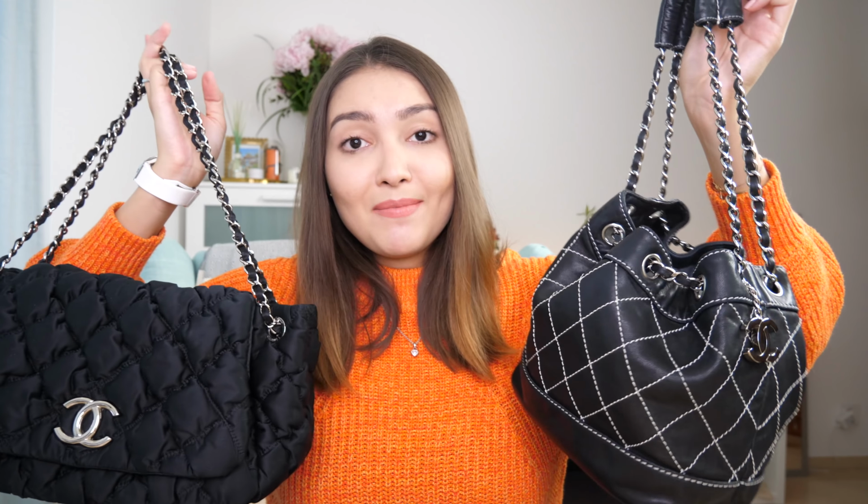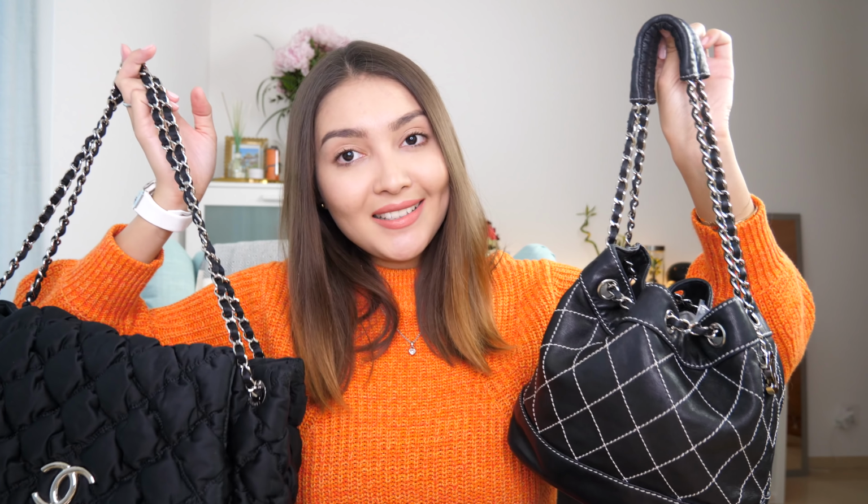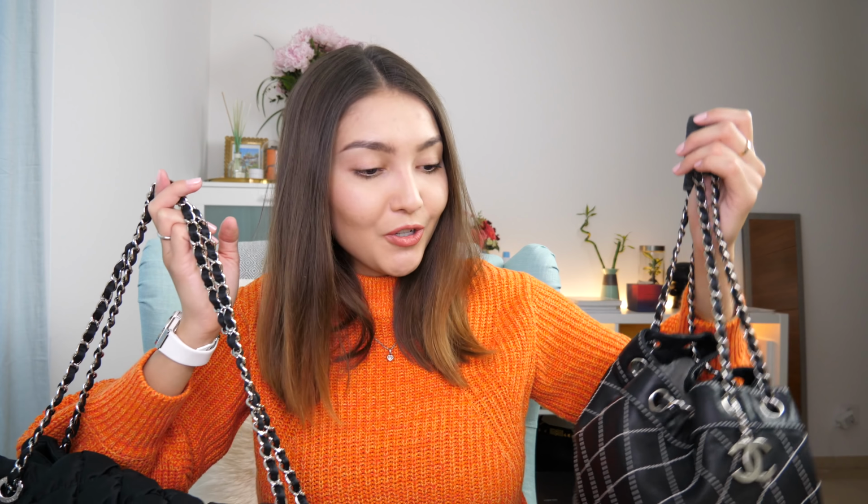So yeah, these are my two new Chanel bags. What do you think, guys? Which one is your favorite? Both of them are really so beautiful and gorgeous, and I'm very, very happy that I managed to get both of them for such a cheap price.